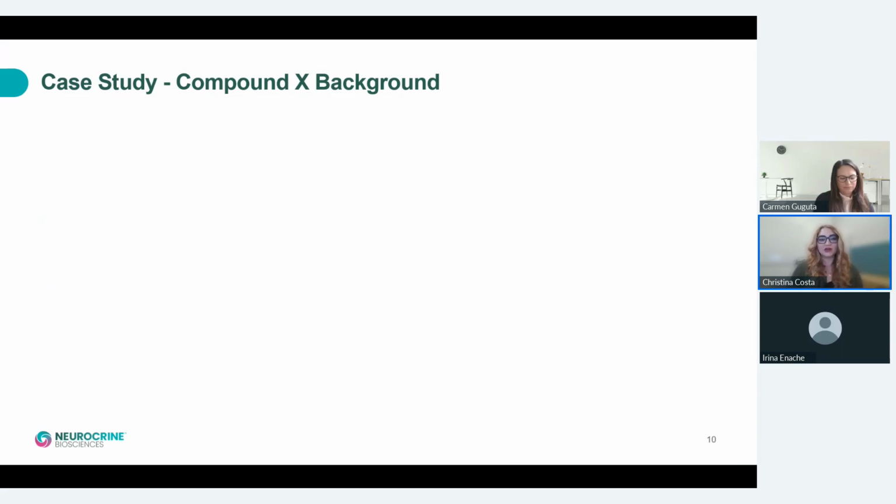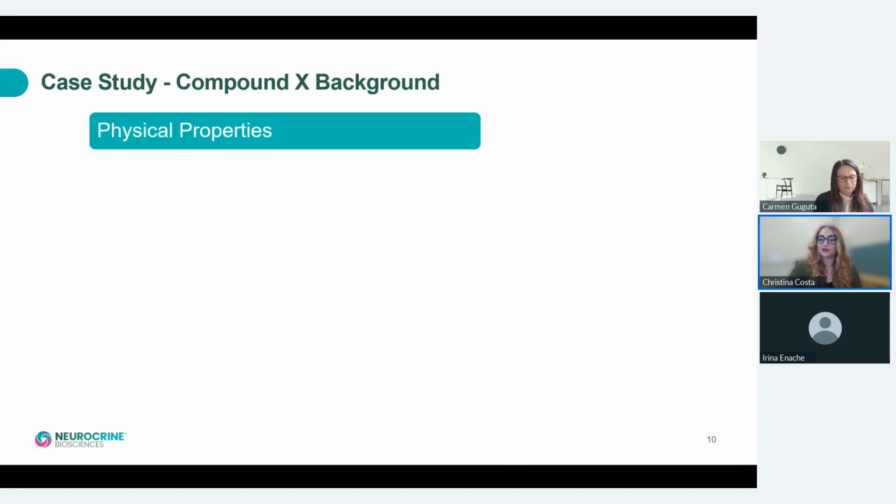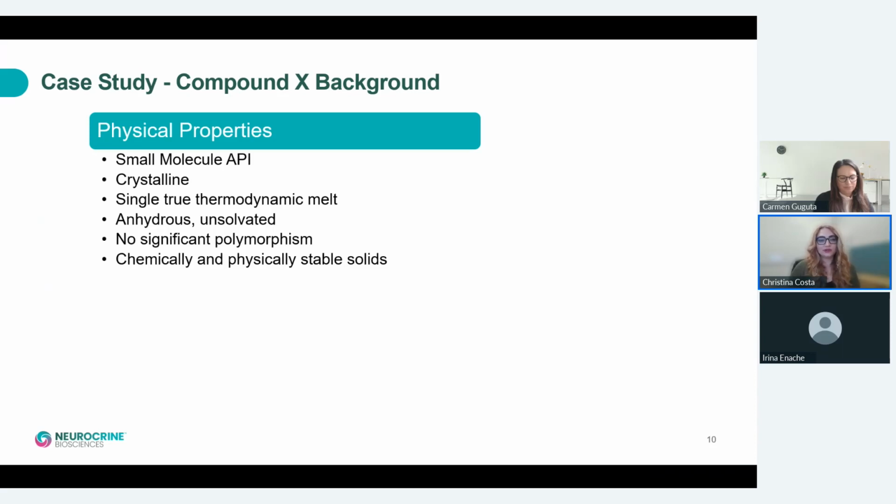So we're going to be discussing compound X, and here is some background information on that material. If we're looking at the physical properties, it's a small molecule being developed as an active pharmaceutical ingredient. It's crystalline. It has a single true thermodynamic melt. It's anhydrous and unsolvated. It has no significant polymorphism, and it's chemically and physically stable as solids and as liquids, or in a solution. From a solid state perspective, all these properties are very favorable.